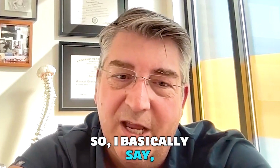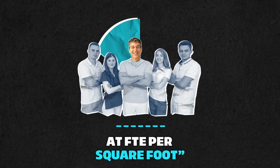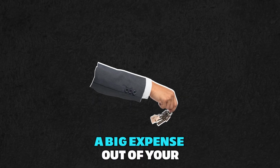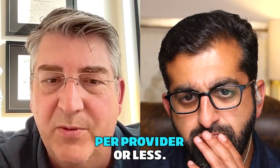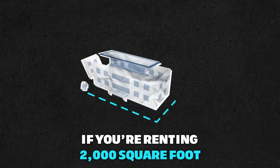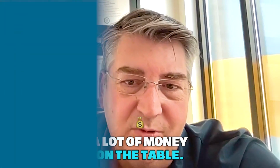So I basically say I want my metric for looking at FTEs per square foot, which I think is something that's pretty interesting because rent is still a big expense out of your expense categories. I want it 500 square foot per provider or less. So if you think about that, if you're renting 2,000 square foot and you have two providers, then I think you're leaving a lot of money on the table.